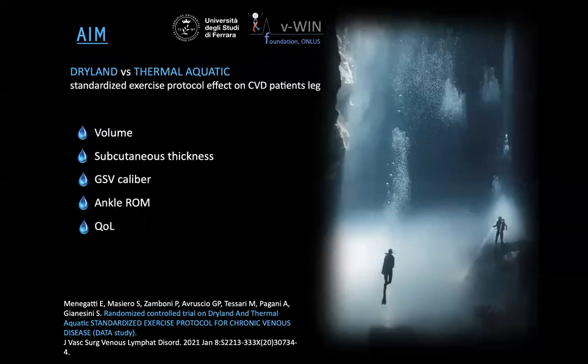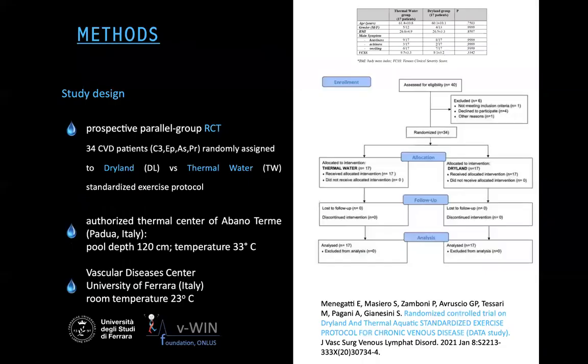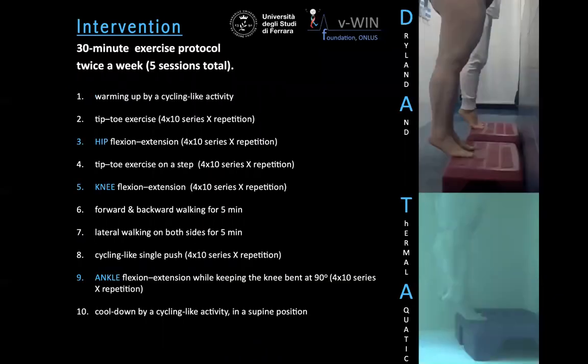Basically, we used the same protocol, we looked at the same objective outcome measures, and we published this time in JVS Venous and Lymphatic Disorders. We performed the exercises in the Thermal Center of Abano near Padova, where I hope we will be in person as soon as possible, together with you, of course. And we performed the exercises in our University Center of Ferrara.